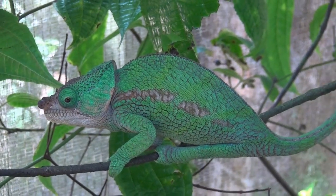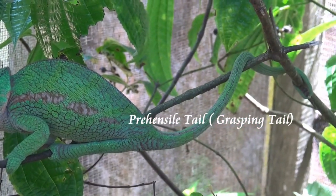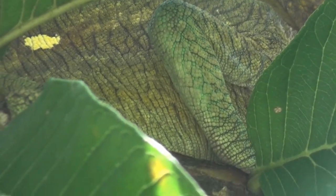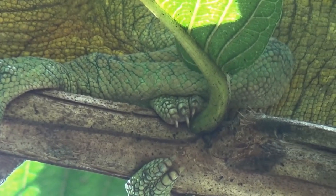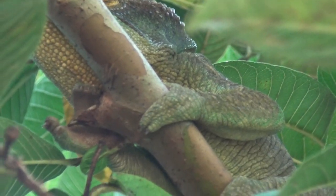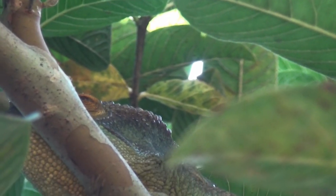When the chameleon is at rest and calm, the spacing between the crystals results in reflection of green light. When the animal is excited, the spacing between the crystals increases, resulting in reflection of longer wavelengths of light, which gives the creature bright red, orange, and yellow color.